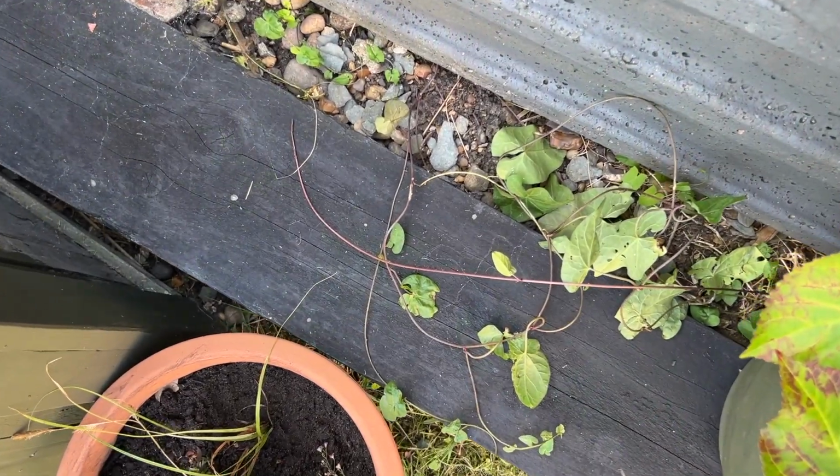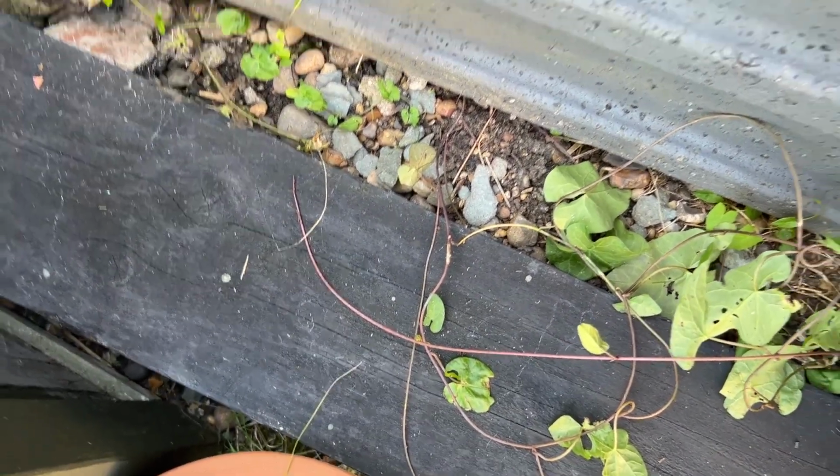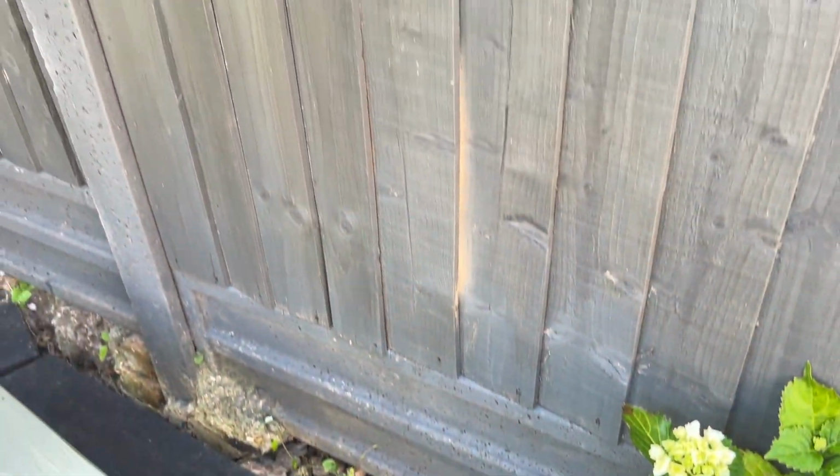So I found this plant coming in from next door's garden. I think it's an ivy. I think it would be really cool if I could get it to trail up the fence.